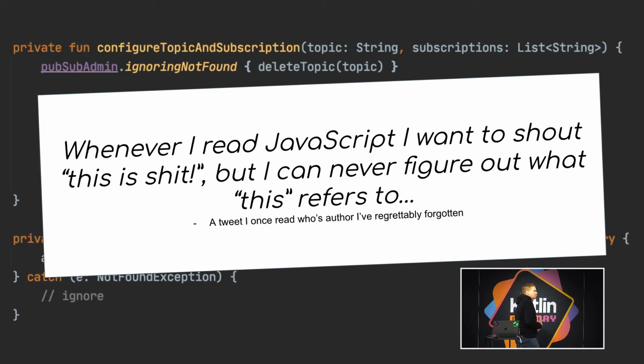gripe with lambdas with receiver, and that mostly boils down to that. Yes, it allows your IDE to do proper code completion, but if you need your IDE to tell you what your code can do, I'm not sure if that's good enough. You won't always have the context of your IDE if you're doing a code review on GitHub or GitLab, or it reduces the expressibility of the code itself. So yeah, that's lambdas with receiver.